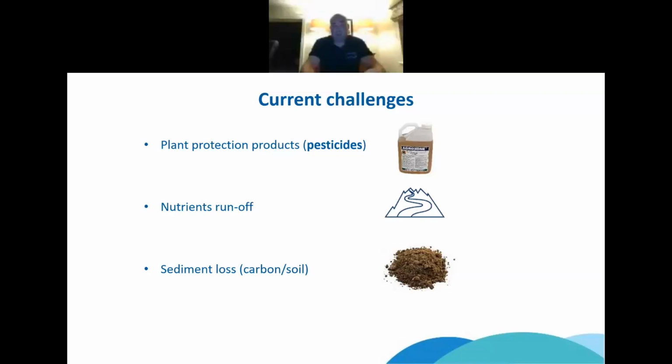So the current challenges, as I've said before, are plant protection products, pesticides, herbicides. Pesticides are really expensive to remove from the water. They take a lot of resources. It's not just farmers that use pesticides and herbicides. It's also the amenity sector, such as golf courses and grounds maintenance. The pesticides obviously need to be removed from the water for human health. They're obviously not healthy for people to be drinking, so we have to take them out.